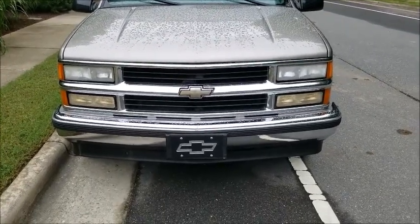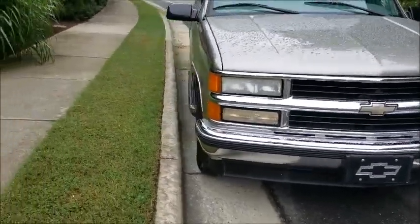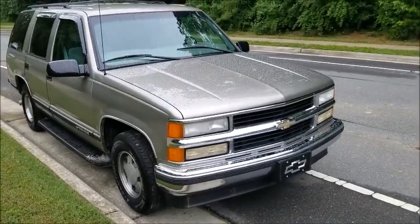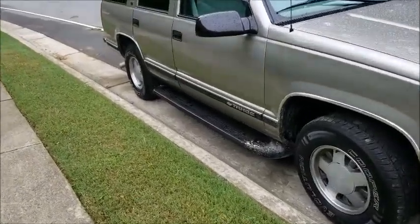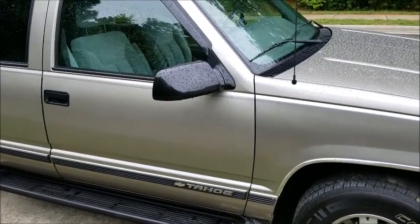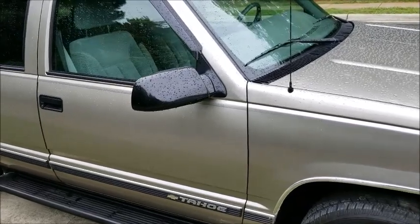Yesterday was one of the happiest days of my life because I got to drive home my new truck from Alabama. This is my 1999 Chevy Tahoe LS. I'm very happy with it. I feel like it's going to give me a lot of years of good service. Many years of good service. Caught myself on that one.